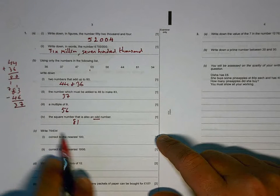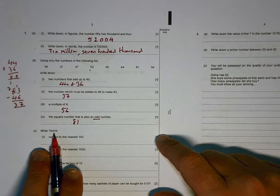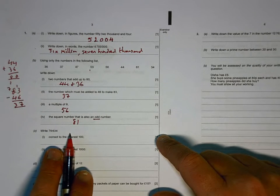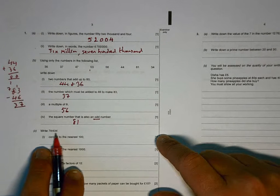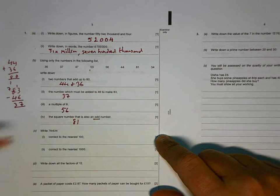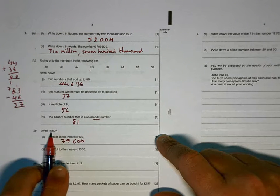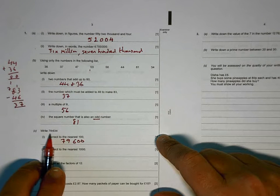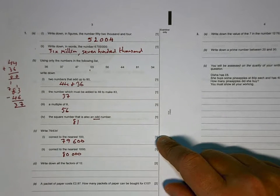Okay, so we've got this number here, 79,634, correct to the nearest hundred. So the hundred part of that is the 634. So if we're writing that correct to the nearest 100, the answer is either going to be 79,600 or 79,700, because the number's in between those two. Because it's only 34, it means it's closer to 600 than 700, so we would write that as 79,600. To the nearest thousand, the 9 is in the thousands column, so it's either going to be 79,000 or 80,000. Because the rest of the number is bigger than 500, it's going to make it nearer to 80,000 than it is to 79,000. So it's 80,000 we're looking for there.